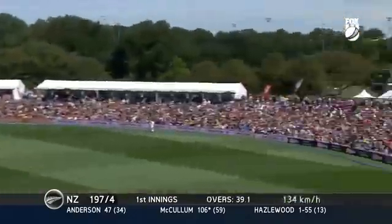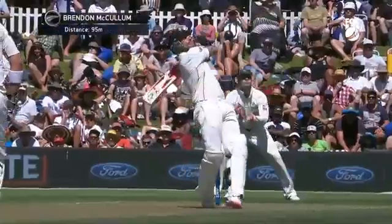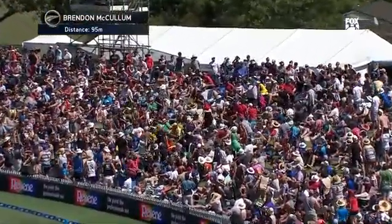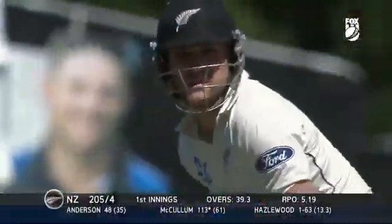Oh, here we go. Watch it sail. 20 rows back, has just waited and waited, 95 metres away from Brendon McCullum, and wrapped his mitts around it. What a day of entertainment. Look at that. Too easy. Didn't have to move.